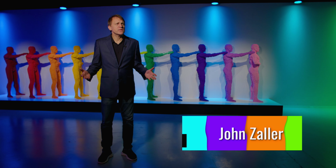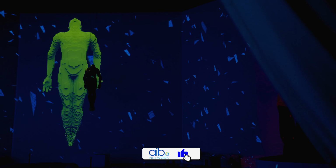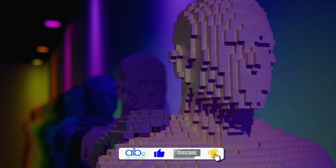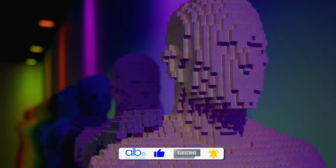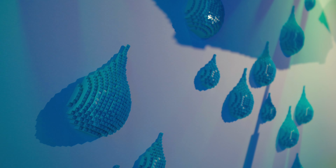The artwork that we have here in Art of the Brick Immersive Experience became a part of the collection really at the beginning of the concept. About 3 years ago, Nathan Sawaya came up with this idea to create these monumental pieces in an immersive setting. And we worked with him from the very beginning to bring this entire experience to life.